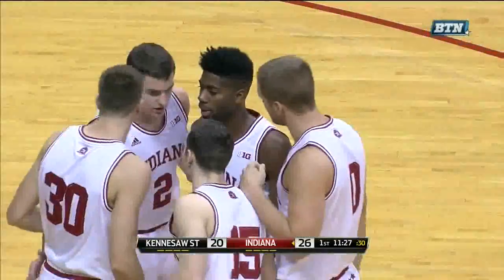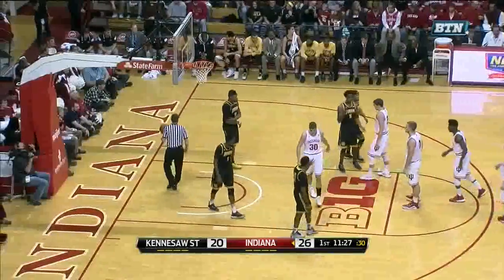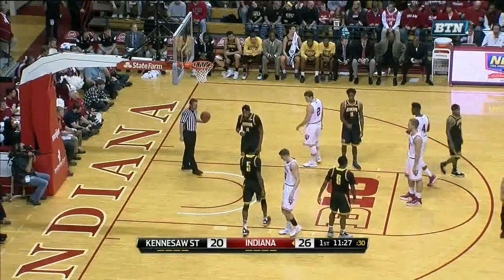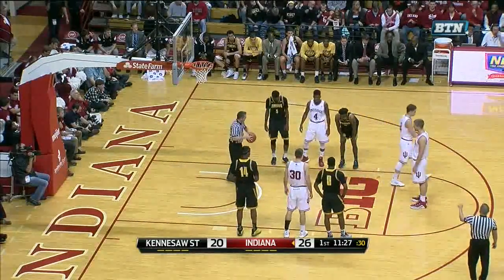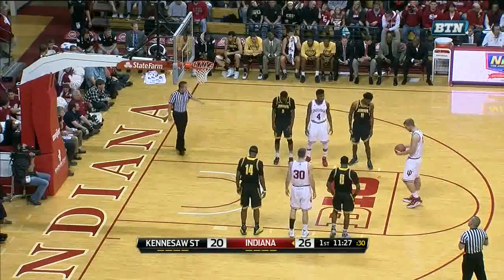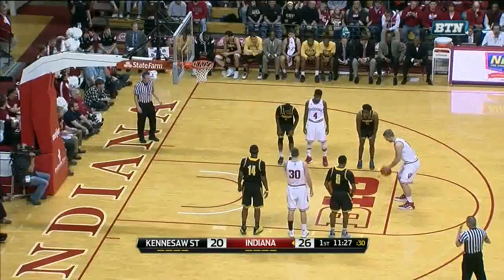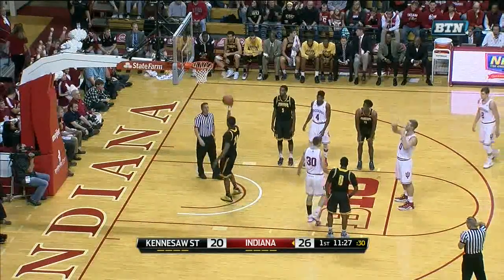Going back to the defensive end, though, you look at it and you go, all right, we're going to extend our pressure a little bit. That's fine. Extend your pressure. Just don't get beat off the ball. You cannot get beat off the ball because it leads to a drive, dish and an easy layup for Kennesaw State. Well, Kennesaw State's Kyle Clark. So Bielfeldt at the line, shooting two.